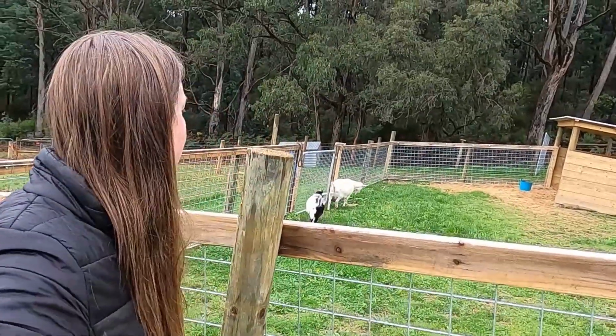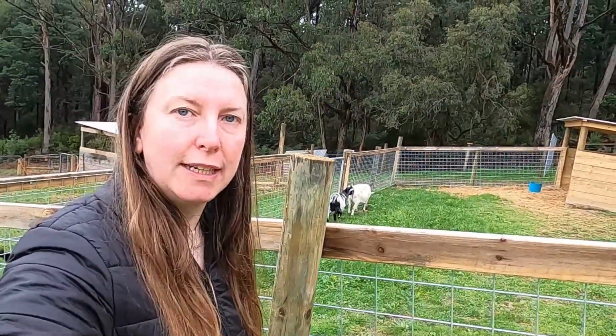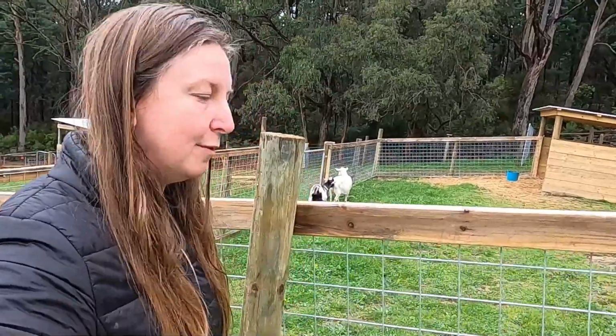So I'll just leave her in there with him for the day. She'll be quite happy just chilling in there with him, I think. And then when she's had enough, she can come out and join the girls again.